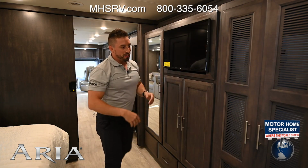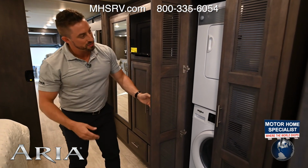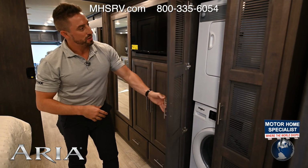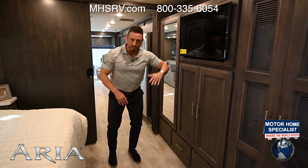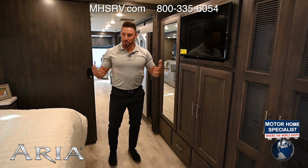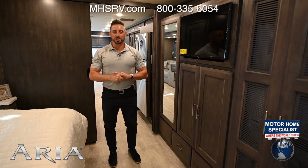Final thing here on this side, stackable washer and dryer comes standard in every single Aria floor plan. It is a residential washer dryer. Again, here at the foot of the bed, the only way we can accomplish this is with the Tilt-A-View King bed. So great use of storage space in here. And next we'll get to show you what we've changed here in the bathroom.